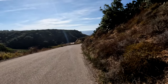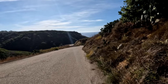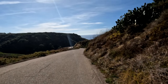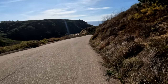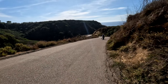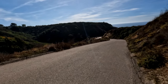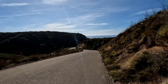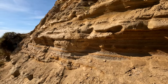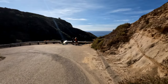So as you walk down this road, you start to get really amazing views of the ocean because you're really high up above the Pacific. So as soon as you come around this corner here, there's a nice little view spot you can look at. And a lot of people take their electric bikes down because it's easier to bring your surfboards back up. So here's the first view spot you can see the ocean from as you walk down.